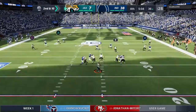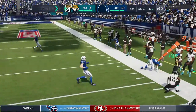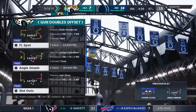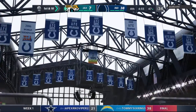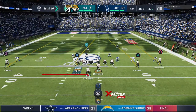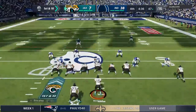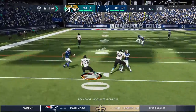On 2nd and 10, it's Minshew. And he slips up past the 45 before being tackled. 11 yards there, first down. Well, this game was decided a while ago, and that completion there is going to artificially inflate his passing numbers. So right now, the only one really applauding is probably his agent as he thinks about angling for a new contract.